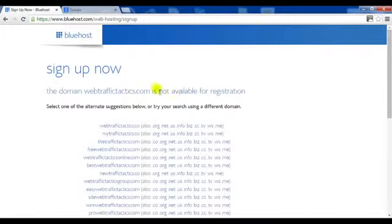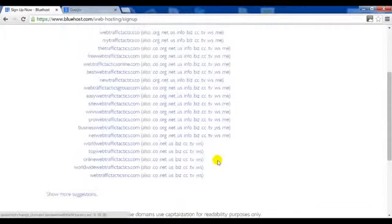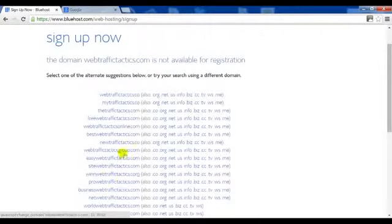and as you can see, it's not available for registration, which is totally fine, because at this point we get given some alternatives that we could possibly use. So you can look along here, you can really think about what kind of domain name you want, and if you find a good alternative, you can always click the back button and go and look at other stuff. But if you find a good alternative, you can go for that here. So I'm just going to go for webtraffictactics.co. I'm just going to click that to say that I want that one as an alternative.